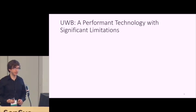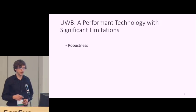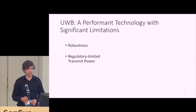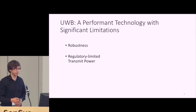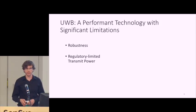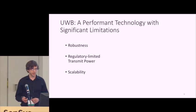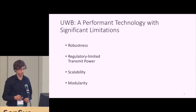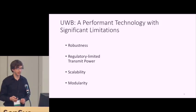Ultra-wideband itself has shown significant performance gains in terms of accuracy, but it comes at the cost of other limitations. In terms of robustness of the messages transmitted back and forth, there's a regulatory limit on the transmit power level you're able to attain, because these ultra-wideband technologies might overlap with their narrowband counterparts. Issues of scalability are also interesting and have not been addressed at significant length, and also modularity. We need a system that can be dropped in and provide easy localization in an embedded sense.